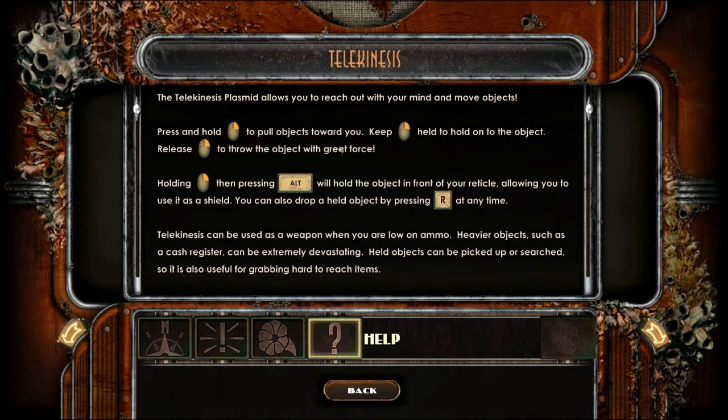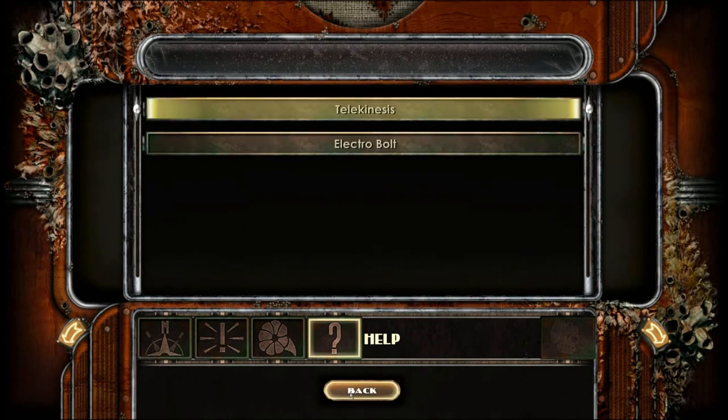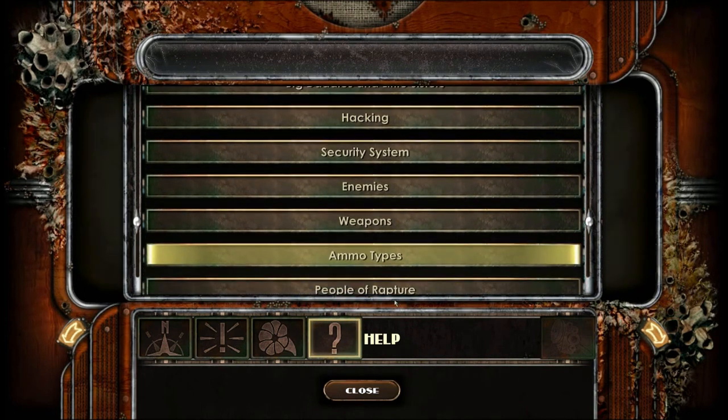Telekinesis can be used as a weapon when you are low on ammo. Heavier objects, such as a cash register, can be extremely devastating. Held objects can be picked up or searched, so it is also useful for grabbing hard-to-reach items. That's it for now.